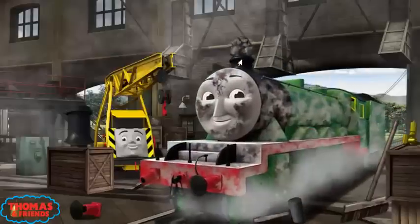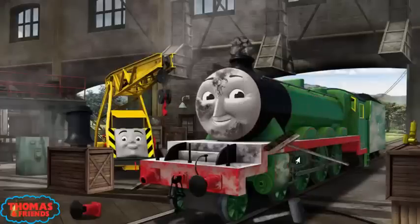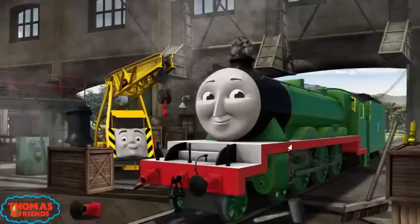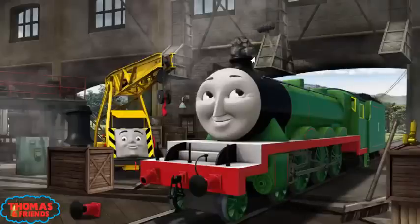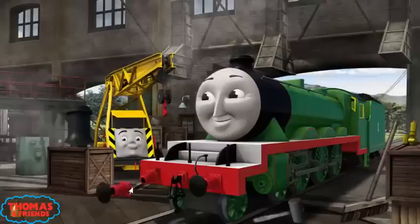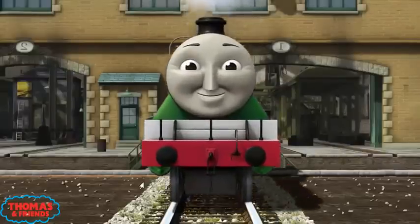Henry's funnel is clogged with rocks and he is covered with dust and his buffer is broken. Great job, but there's still more to do. Henry's funnel is clogged with rocks and his buffer is broken. Great job, but there's still more to do. Henry's buffer is broken. You fixed it! Henry is ready to get back to work.